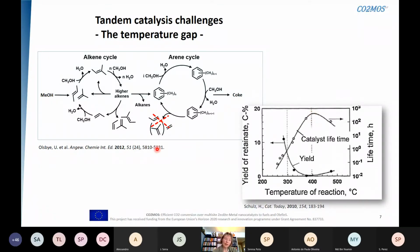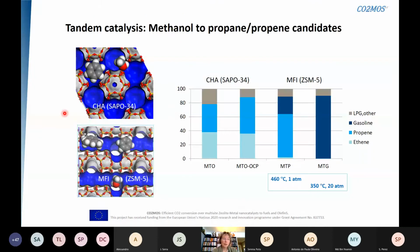So what we need to do for the zeolite component of the tandem catalyst is either to favor only this alkene cycle, which means we need to use zeolites with very narrow pores, and those are not very active. The other thing we could choose was to use conventional MTO catalysts and operate at higher temperature. So our starting point here was using two commercial zeolites, the chabazite SAPO-34 and MFI ZSM-5, that have both been shown to give high yields of propylene under different conditions.